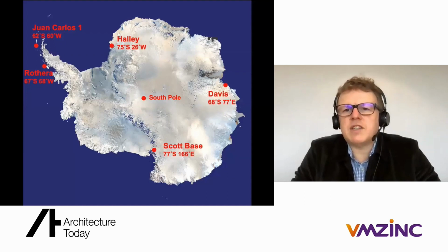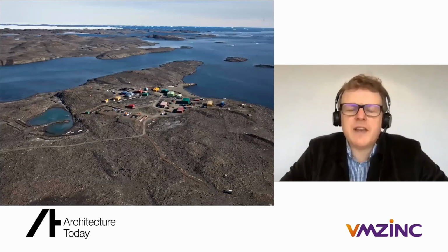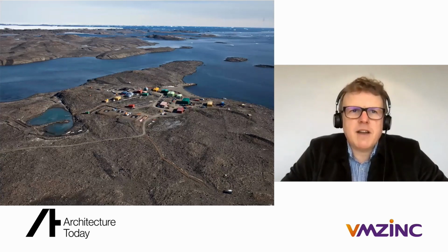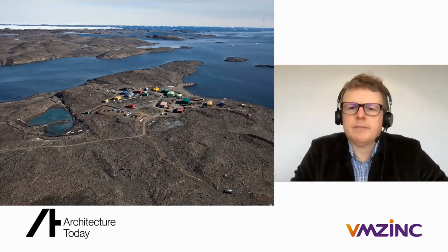Finally, this is our most recent project. It's the redevelopment of Davis Station for the Australian Antarctic Division. Davis Station sits in the Vestfold Hills and has been in operation again since the 1950s. Many of the buildings there are also reaching the end of their life. So we've been working with the AAD on a master plan for the next 50 years of life at Davis.